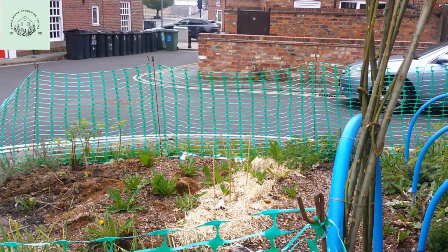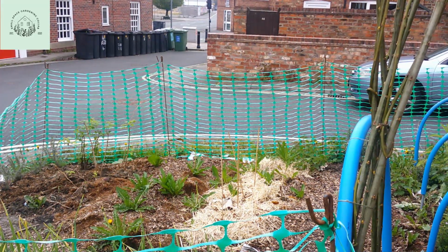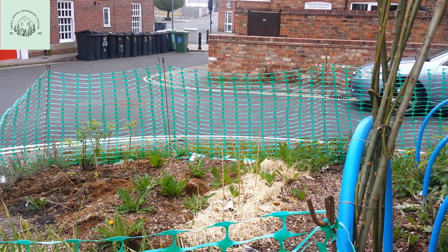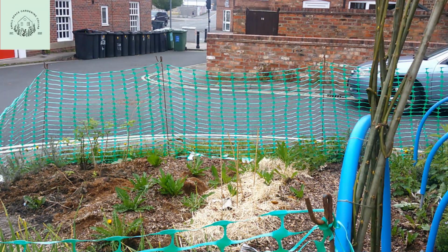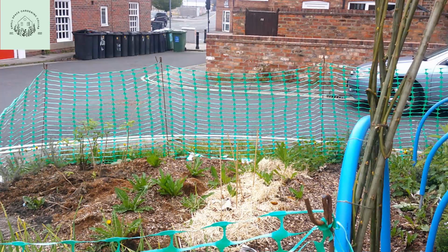At the front, we have to take into consideration not only the fact that this is an absolute wind tunnel, but also that across the road we have 3 stories of housing. That means that at about 12 o'clock in the summer, when the sun comes over our house, this space gets a lot of sun until about 4, sometimes 5 o'clock in the afternoon. So that's something to consider.